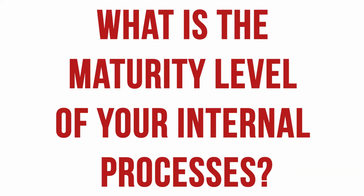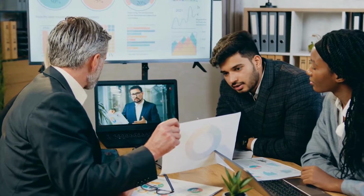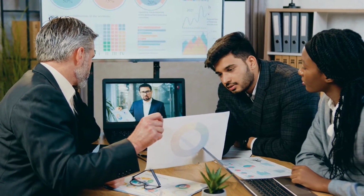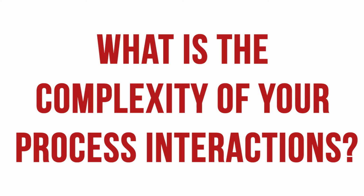To start with, what is the maturity level of your internal processes? An MSP may be a solution if your documentation and standardization processes aren't in order. A managed services provider can ensure that the essential tracking and reporting processes are in place to derive the standardization of low maturity organizations. Next, what is the complexity of your process interactions?